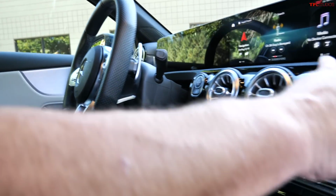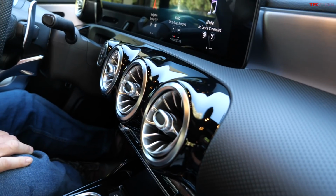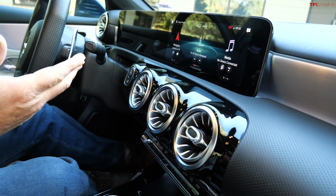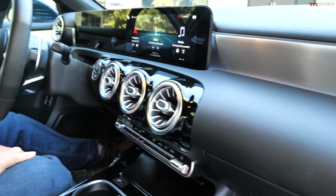So, what about the rest of the interior? Well, these materials aren't too bad, but for a $50,000 plus vehicle, I was kind of hoping for a little bit nicer. Still, the seats are quite nice. They're comfortable for my big American ass, and there's just enough comfort in the back to where my shoulders don't feel like they're falling off like they do with other vehicles.